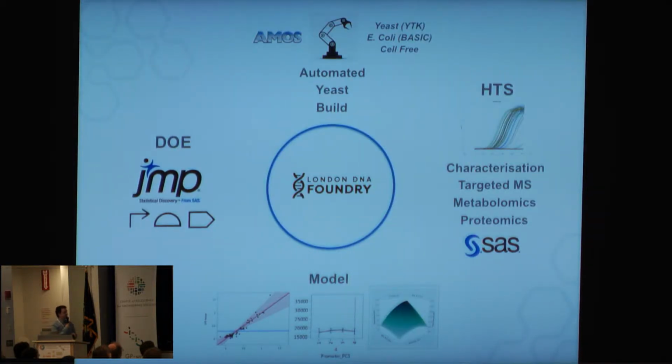So here's an example of one of the automated yeast build processes we have. Like I said, it starts off with the design of experiments, and we use SBOL Visual to sketch out what we're trying to do. What JMP does, which I think is really great, is it allows biologists who have not been up to speed with robust statistical methods to really start doing DOE from the very beginning. And what I realized is that DOE could be quite easily made into an automated build procedure, in this case for the yeast YTK.